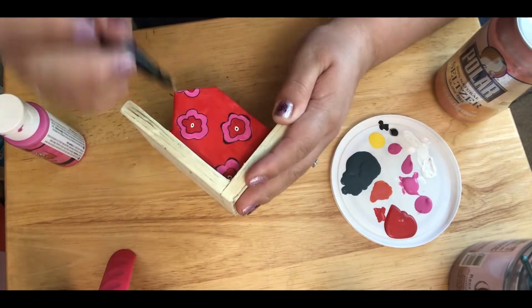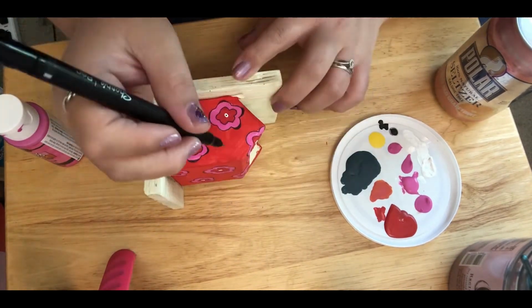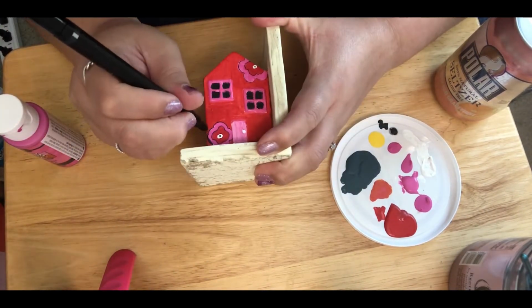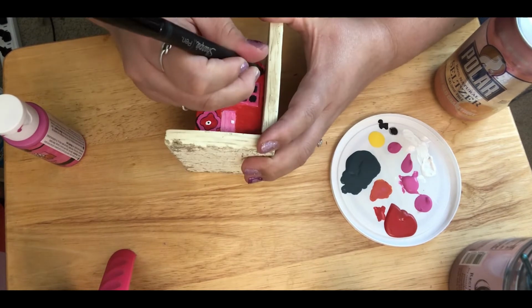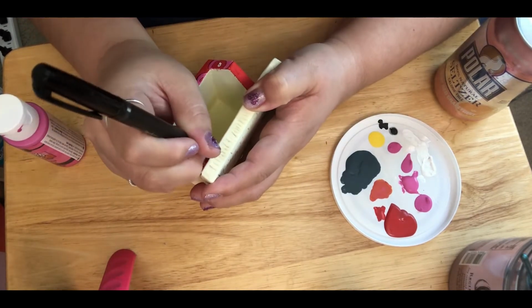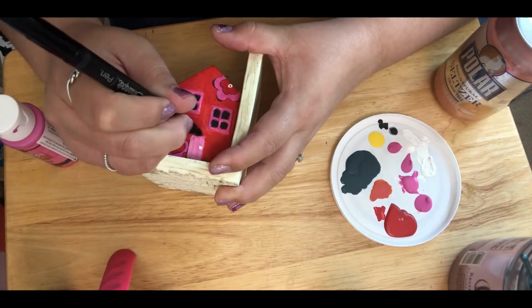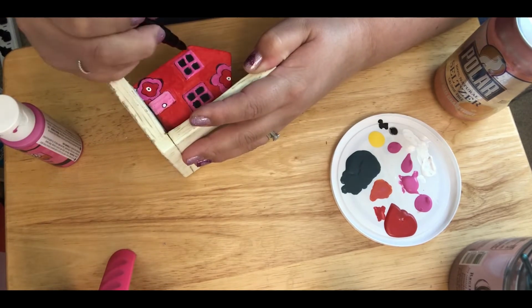So I just wanted to also mention I painted the inside red to match, to give it a three-dimensional quality when you look at it on the bookshelf, as well as added some grass, added a pathway, and I painted the L shape, if you will, black just to let that kind of blend into the background. And I repeated this process for the second house as well in the other color combination.